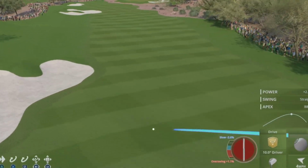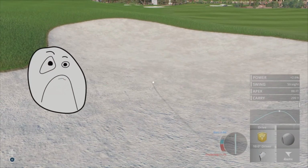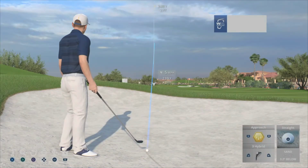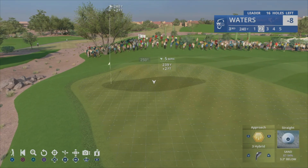It was at this moment he knew he messed up. No, don't want to be left here at the third, and that is into the fairway bunker. Getting out more important than distance here as he readies his second.